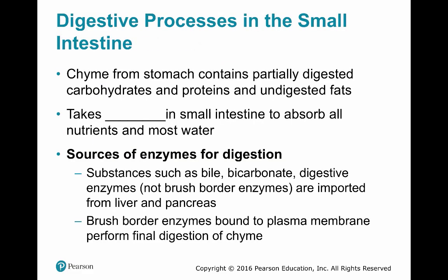And so when we're talking about the digestive process in the small intestines, the chyme from the stomach actually contains partially digested carbohydrates and proteins and undigested fats.